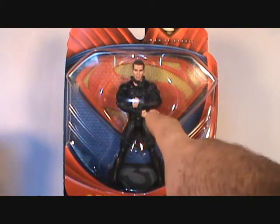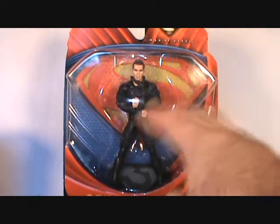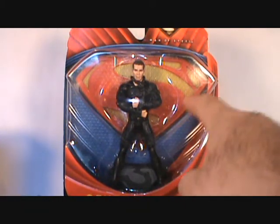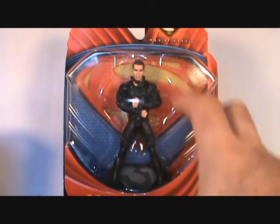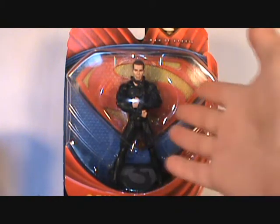He was one of two on the shelf, and then at my local Walmart right across the alley, basically, or the little road, I saw a black-suited Superman, and I almost picked it up, and I'm like, no, I'm not going to. My wife and I were looking at it. I thought, well, he's kind of cool. He's got red eyes, but then I decided I wasn't going to. I said I was just looking for General Zod. Then we walked over to Meijer, and I found a General Zod.